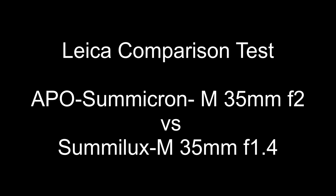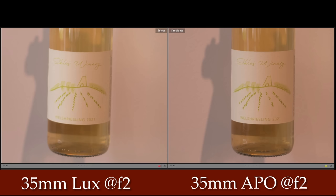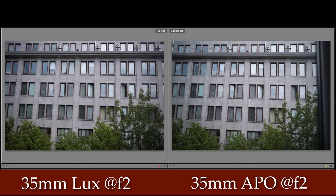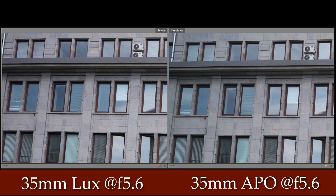Okay, on to my usual geeky testing. First, center sharpness. All these photos are raw and unedited with auto white balance from the camera. I focused on the italic writing, and the APO is sharper. Here are the colours from both lenses side by side in a non-scientific test. And now this is testing edge sharpness, so we'll zoom in in a second. And the APO again is sharper if you really pixel peep, but at normal viewing distance both lenses look great, and at f/5.6 both lenses look great.